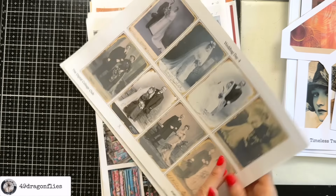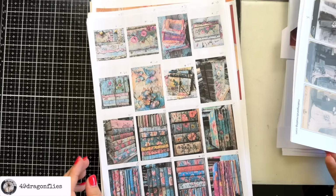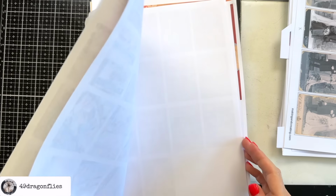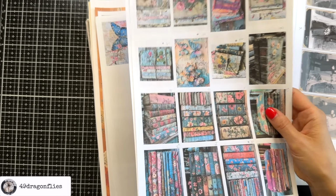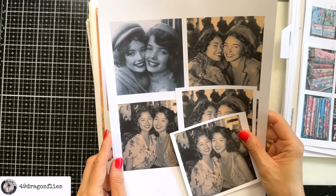These are from the Digital Collage Club. These are very fun. So we are so excited to actually get started, but we still have quite a bit to tackle before we're there.